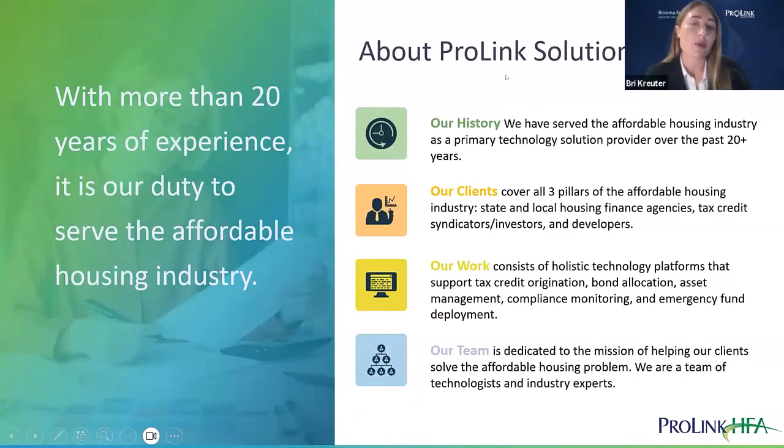Just some general information about ProLink if you're new to us. We've been supporting the affordable housing industry since 1998, so I need to update this to, I think, 25 plus years at this point. And our clients cover affordable housing, state and local housing finance agencies, tax credit syndicators and investors, developers and property managers as well.